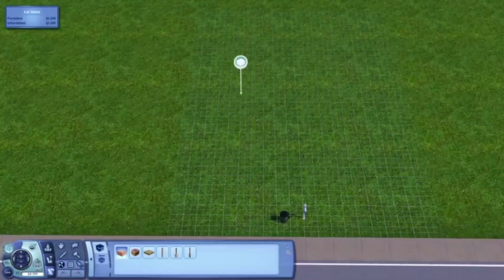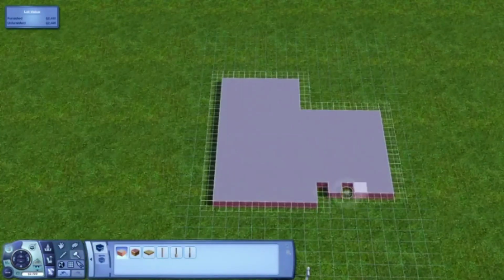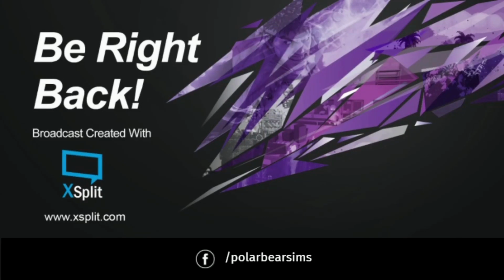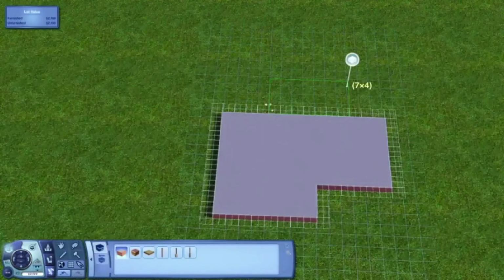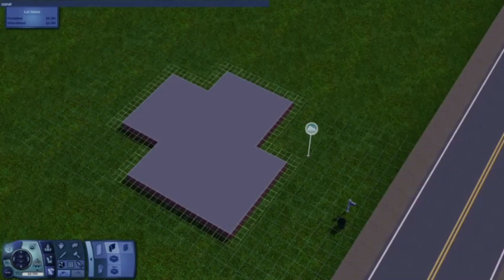So this speed build started off as a live stream that I did a couple of weeks ago. The live stream is just the building portion only. Once we get to the interior, of course, it'll no longer be the live stream.